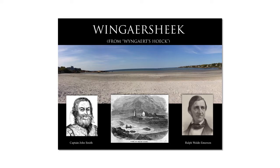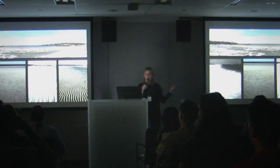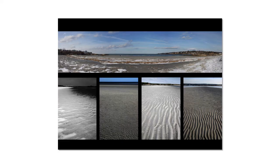I live near a north-facing beach on Cape Ann called Wingaersheek, which is from Low Dutch, they say. The first white man to set foot on Wingaersheek was Captain John Smith in 1614, and supposedly the first house built on Wingaersheek was Ralph Waldo Emerson's. It's an interesting beach because it's only 0.6 of a mile long, but it's very wide and very shallow. So the water travels a great distance between high and low tide, and it deposits a lot of sand, which leads to these amazing patterns on the beach.